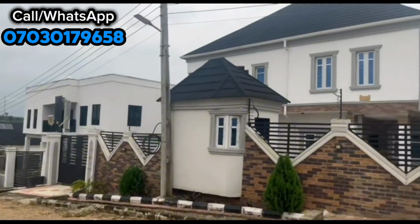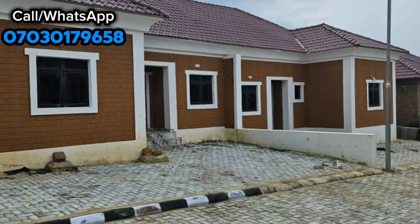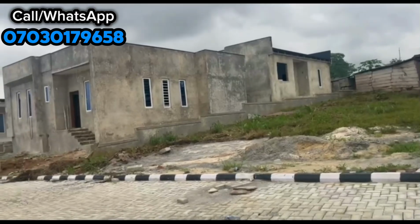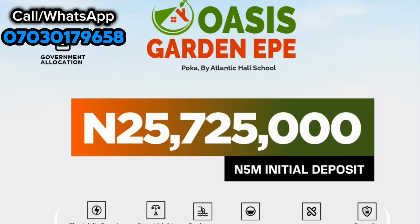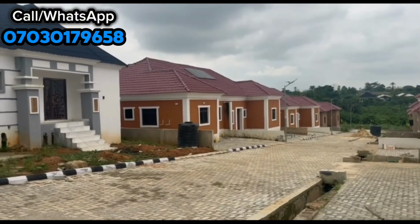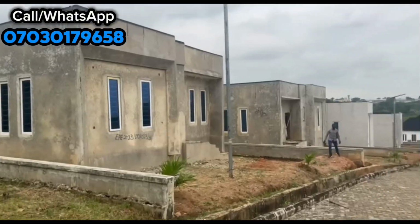Like I said earlier, we have a lot of land selling here at Oasis Garden Phase 2, and the land we have here is a fully serviced plot of land, which we have in 250 square meters, 300 square meters, and 500 square meters. So the 500 square meters, which is 50 by 100, is going for 25,725,000.